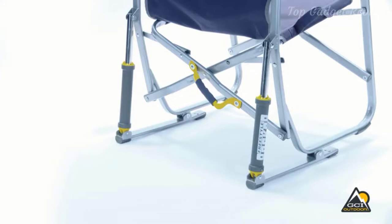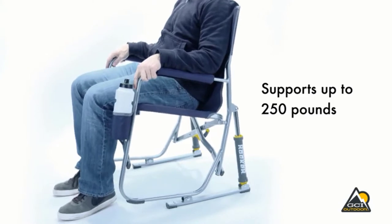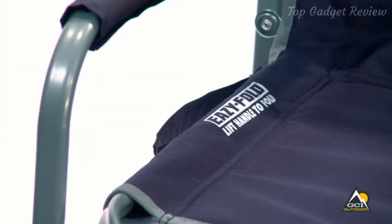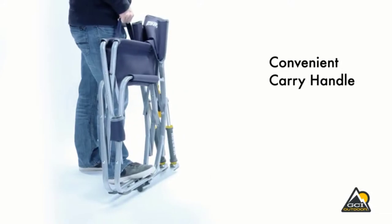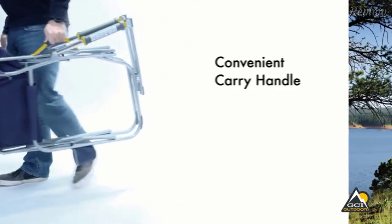The Freestyle Rocker is constructed of sturdy powder-coated steel that supports up to 250 pounds. Other features are padded armrests and a convenient beverage holder. The Freestyle Rocker folds up quickly and easily with patent-pending Easy Fold technology. Just pull up on the handle on the side of the seat to fold the chair. It has a convenient carry handle that lets you take this chair with you wherever you go.